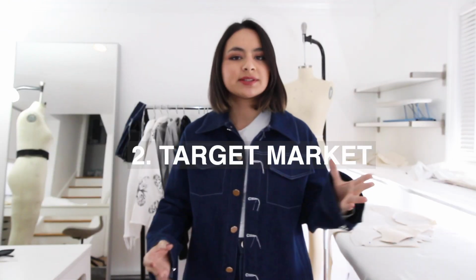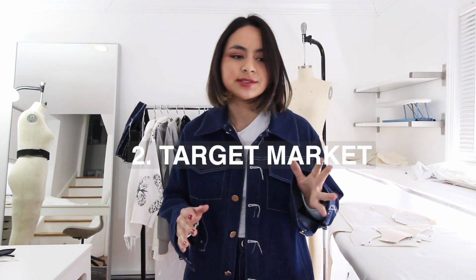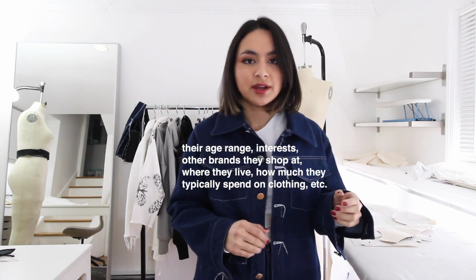The second point that I want to touch on is knowing your target market and your target customer. It might feel kind of corny or cliche to paint a picture of your ideal customer, but it's important to know who you're designing for. It could be someone like yourself, or you could be designing for a completely different market. For example, if you're designing children's wear, you might have to take into consideration having flame resistant fabrics, things that are very easy to put on and easy to wash. So you have to keep your market in mind.